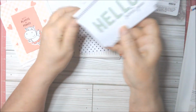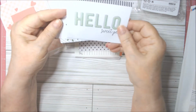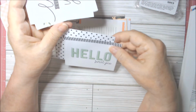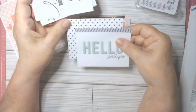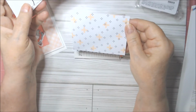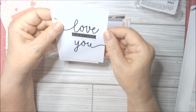And black and white polka dots. Hello, sweet pea. That could go on a card just like it is. Or you could even do something like this, which I tend to do often. Offset them, right? And the other side is this. I actually like the hello, sweet pea better on that one. Love everything about you.